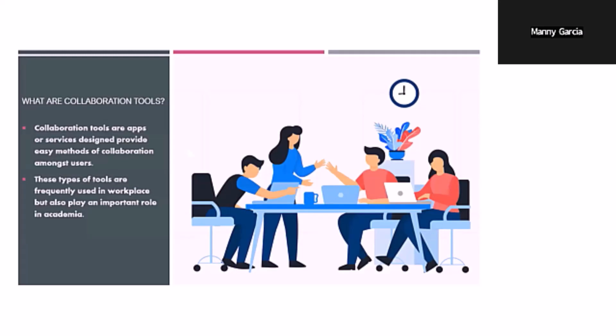So, well, what can we use to collaborate? What are the collaboration tools? Well, collaboration tools are apps or services designed to provide easy methods of collaboration amongst users. These types of tools are frequently used in workplace, but also play an important role in academia. And we will go over some of those tools in a few minutes.